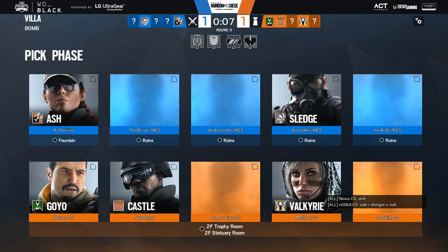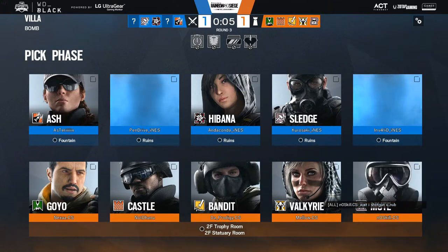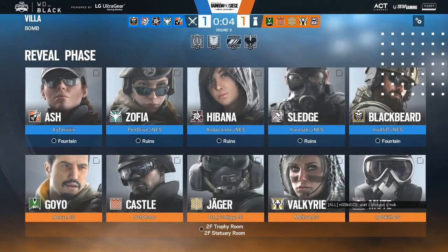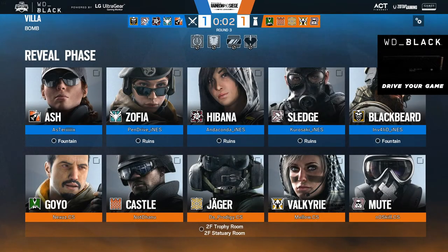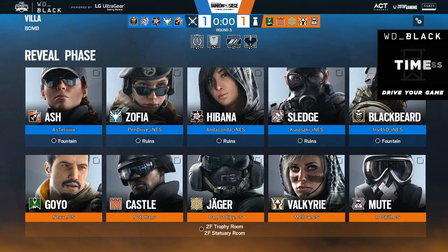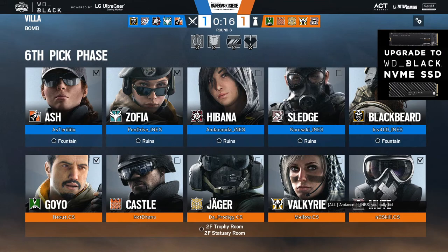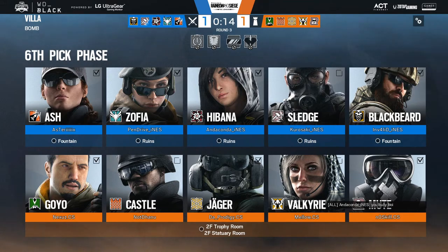Round three is underway, and the early game equalizer is in. Not that it matters much, because the equalizer in the early game can lead to a whole host of situations. And usually a 1-1 score is not indicative of a whole lot. Hopefully, we will still get to see a back and forth between both of these teams as they're looking to close out their time here in the WD Black Esports Club League for Rainbow Six Siege with a bang.